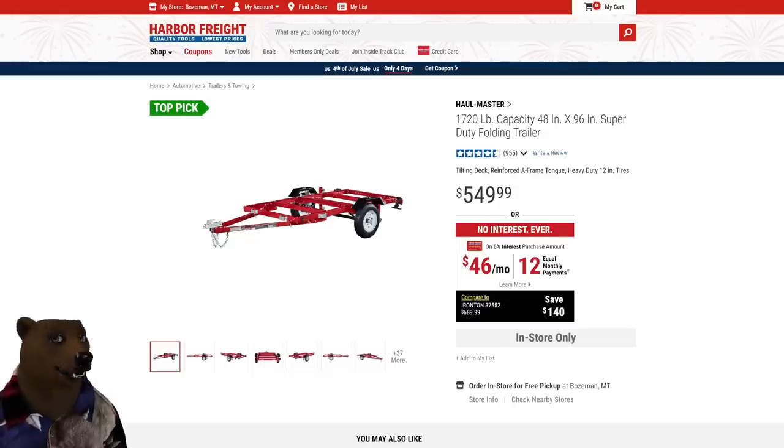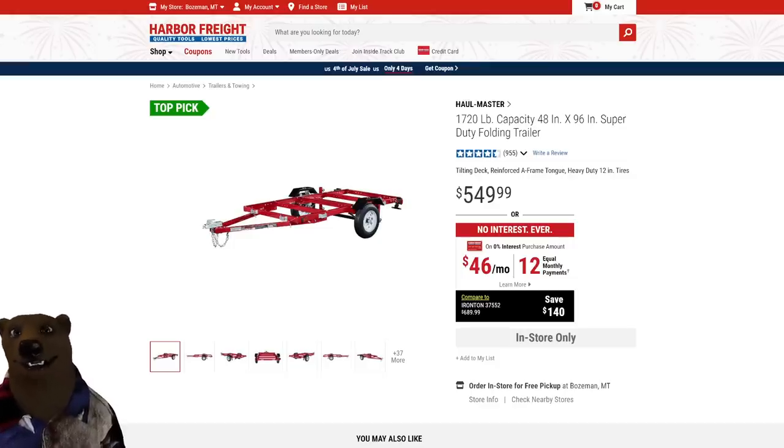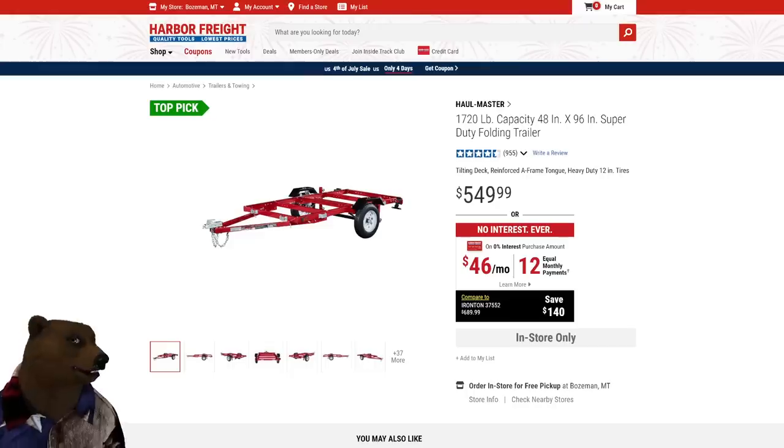Like, say, maybe a 1,700-pound capacity, 48-inch by 98-inch Super Duty folding trailer. $550. Price on that is now $412. Tell me where else you can get a quality utility trailer like this. Nice. And the folding bit, man, if you've got a small garage or a little area on the side of the house, and you just don't have the space for a full-size trailer, this is the way to go. The folding trailer, $412. That is a fantastic deal.